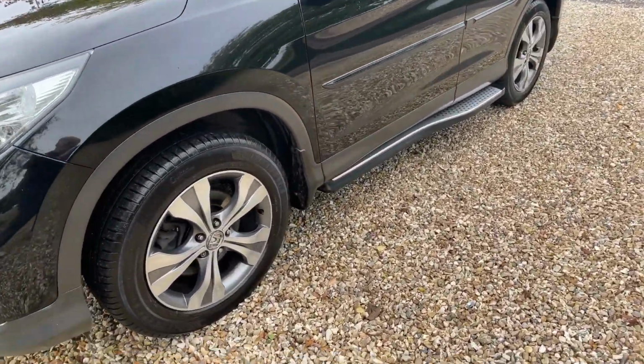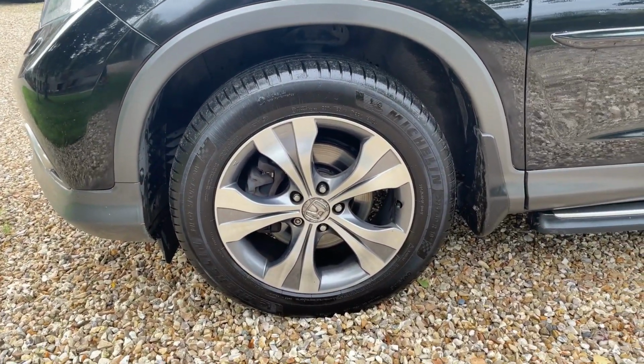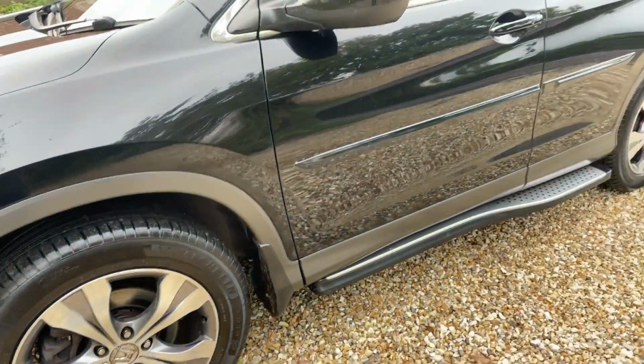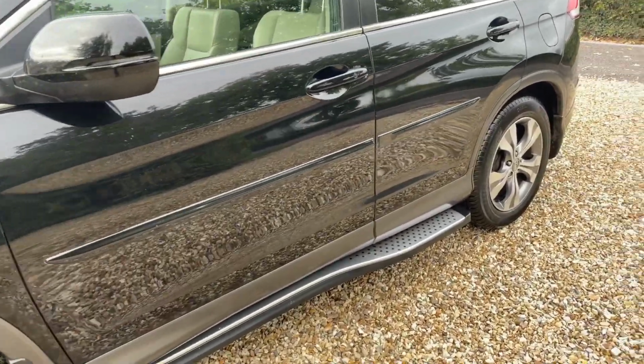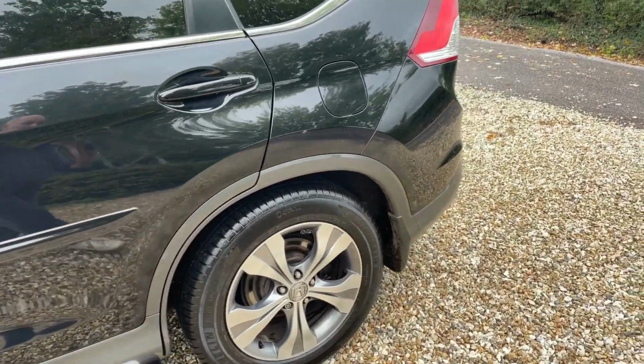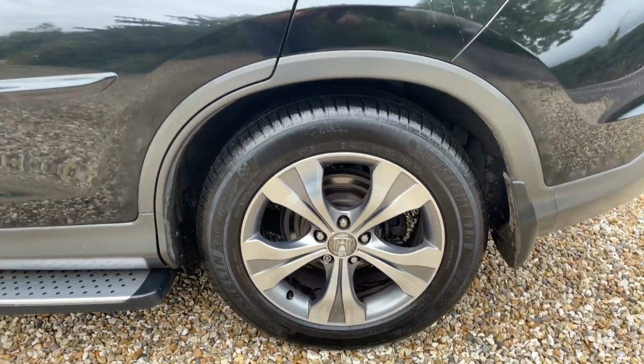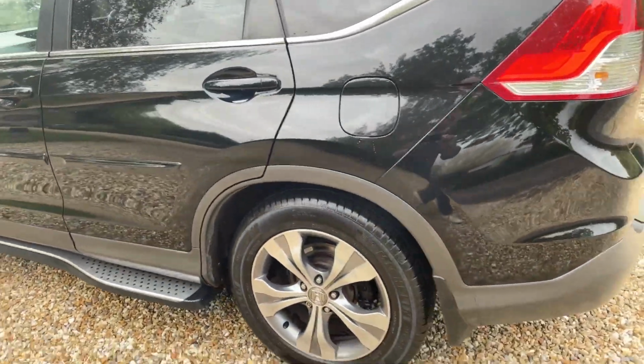I think from memory it's got Michelin tyres all round on this one, but I'll check as we go around. Near side front alloy, absolutely unmarked, which is a rarity given where it gets close to the curbs. Also got the door protectors fitted, which is lovely to see. It's really nice ownership. Near side rear alloy, again, absolutely beautifully clean.